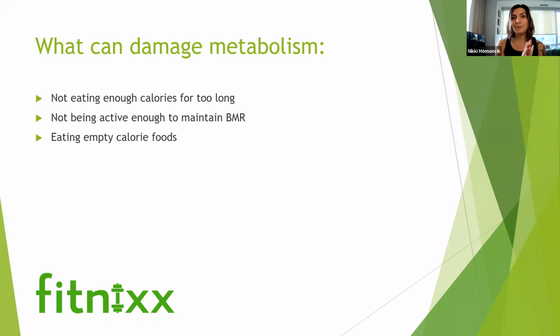But when you keep at that really low intake for too long, your body is going to adapt to that and only burn so many calories at their base rate. So when we say BMR, we're talking basal metabolic rate, which means in your day doing nothing, that is your baseline of your calorie burn. That's what you're burning on a day-to-day basis, doing nothing, just eating, breathing, your normal things.